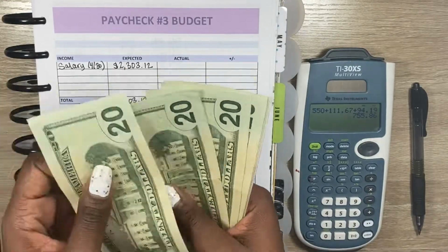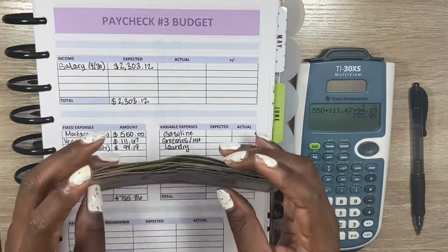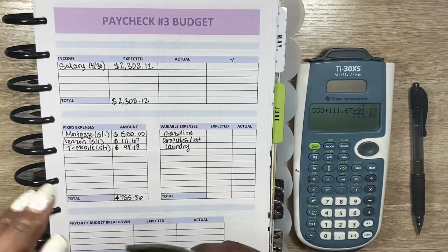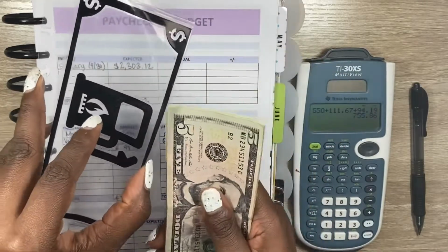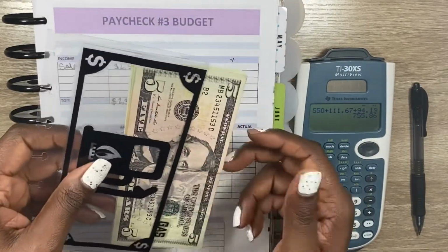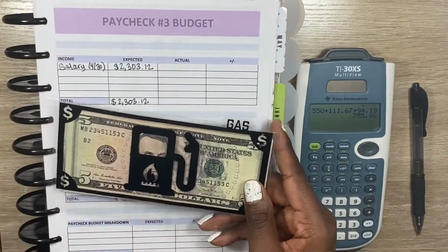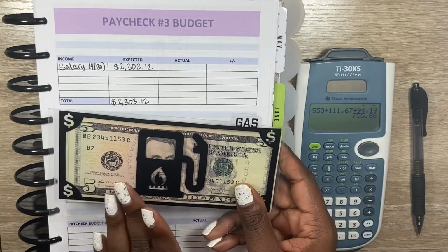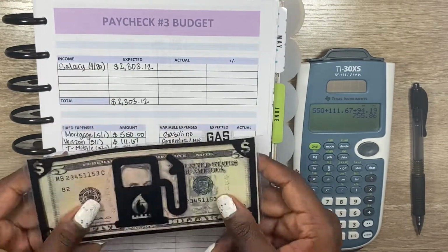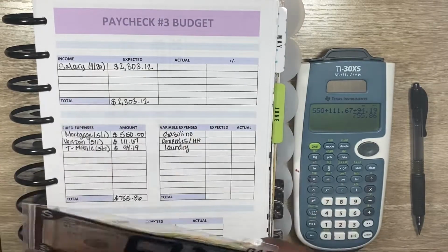So like I mentioned, for gas, I normally like to stuff it with $90, and it has 20, 40, 60, 80, 85, 90. It still has the same $90 from Paycheck 1 when I stuffed it originally. And if you see my weekly check-in videos, I let you guys know that that is because my boyfriend has been taking care of gas so far this month, and we also have not been driving as much, either of us, so we haven't used much gas. So I still have $90 in here.